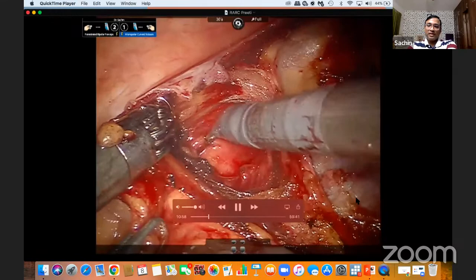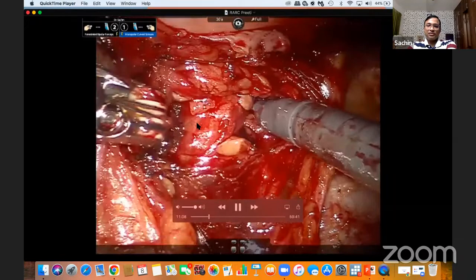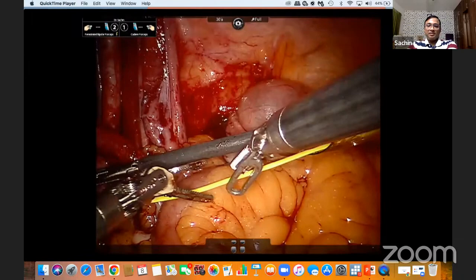This is the common iliac vein which we can see. So there's the sigmoid mesentery. This is the opposite side, psoas muscle, and this is the ureter. So this is the final appearance after we do lymphadenectomy and ureteral transposition.